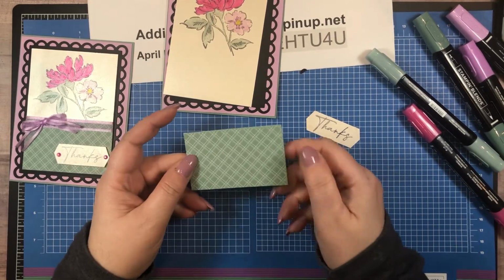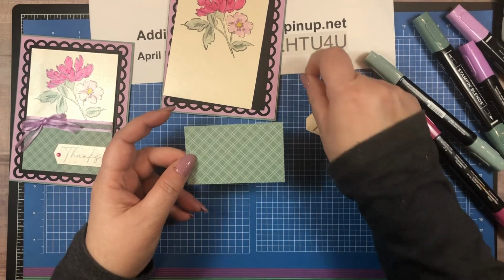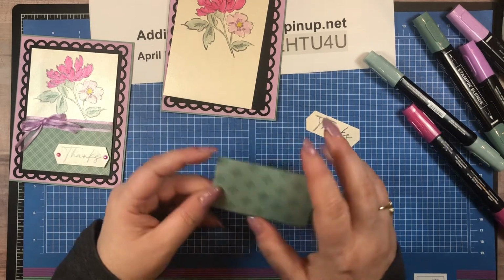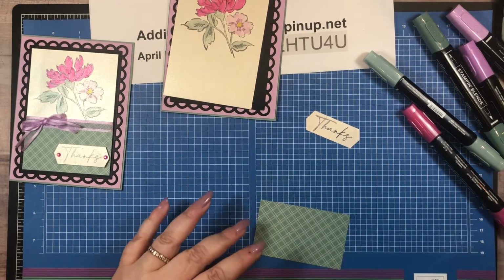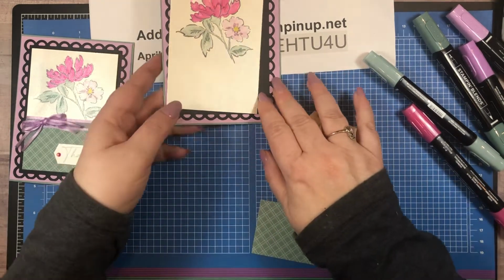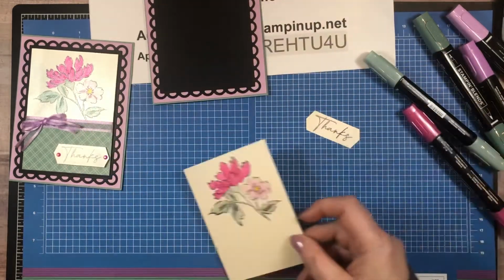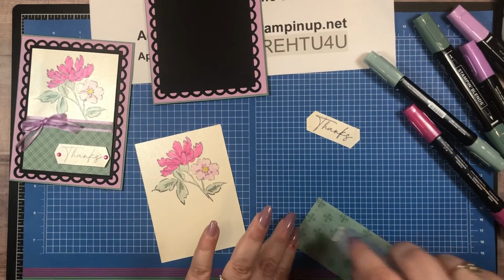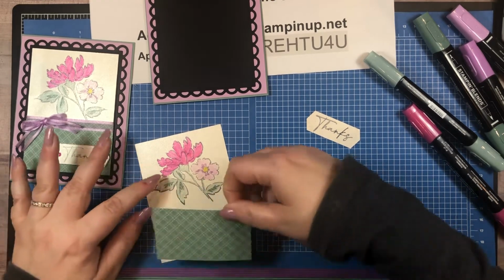This is the new In Color DSP patterns. I love this pattern. I think it's so cute. And then the other side's cute too. I can see this as wallpaper. Put that behind the welcoming window that's in the current January through June mini catalog. That would be really cute in there. We're going to use it just as our accent on the base here.